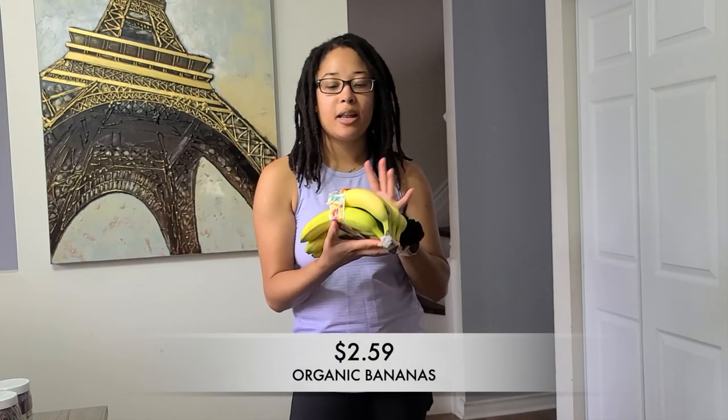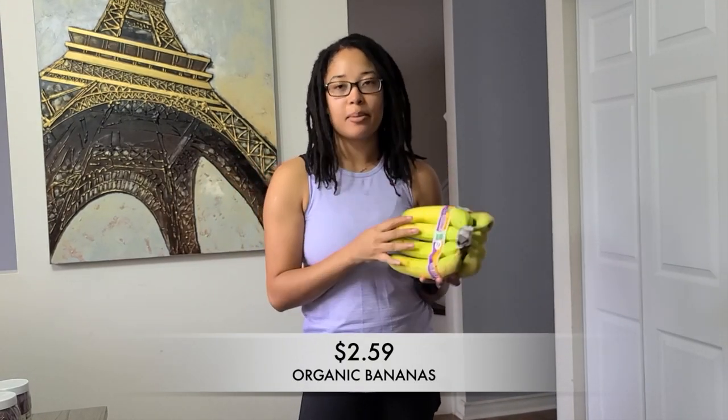Then we went ahead and picked up one bunch of organic bananas. They were really beat up this time, so I'm just hoping that when these get ripe, they actually taste good, because I honestly don't even know if this is gonna taste good.